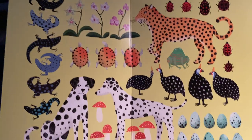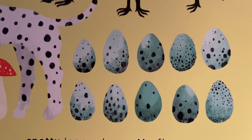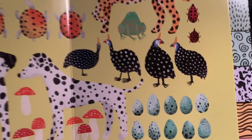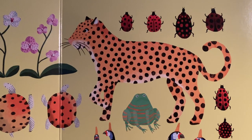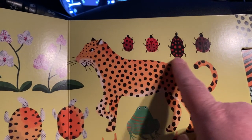And then we have some spotty eggs right there. Spotty eggs, we just had Easter. We had lots of eggs, huh? And then some spotty ladybugs. Where are they? They're right by the leopard. Do you see all these ladybugs up here? There they are.